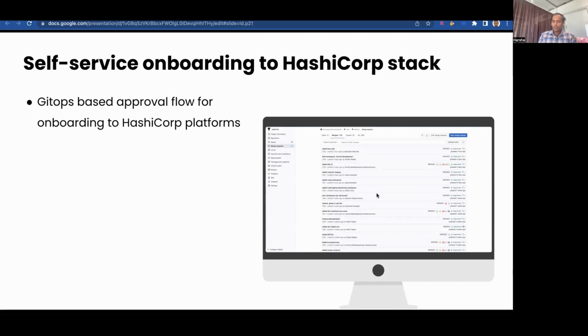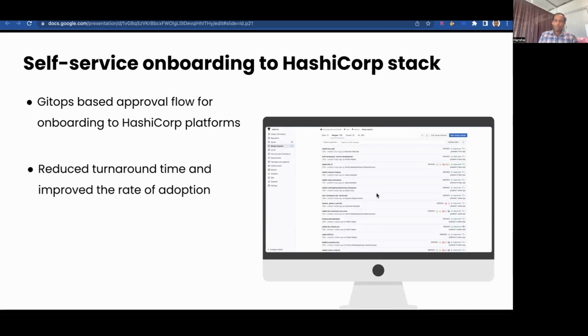So we have inner source ambassadors that can approve the merge requests. So the business teams, working across the West Coast or even Asia or even China, can onboard to our platforms with a simple merge request, and some ambassador will approve the merge request. And as soon as the merge request is approved, the team can onboard to the platform and start using it. And it reduces turnaround time and improves the rate of adoption.